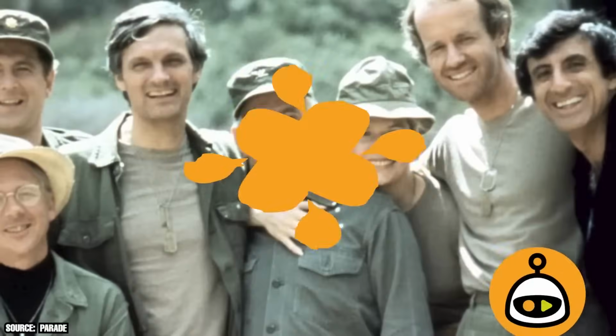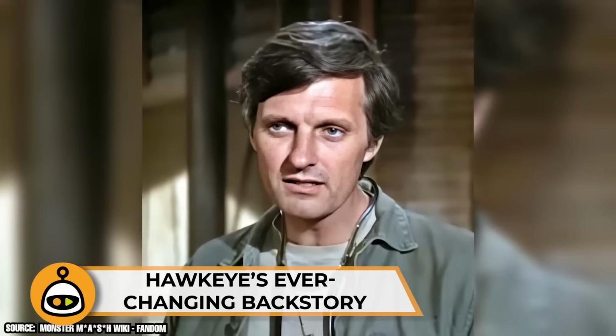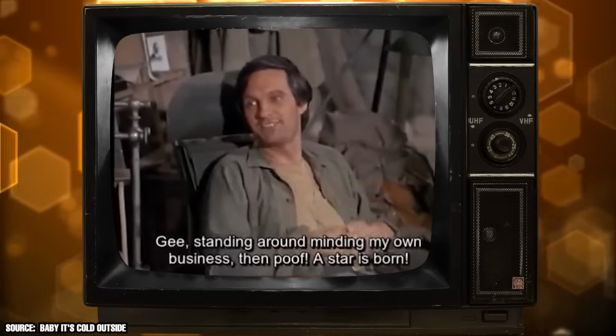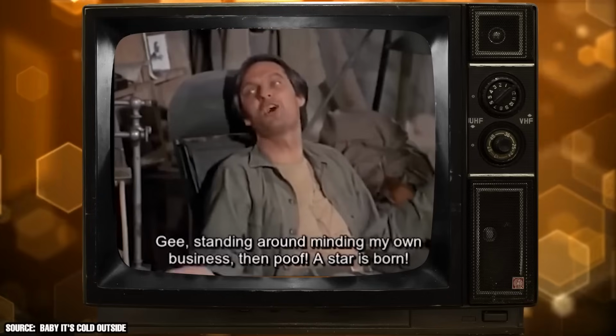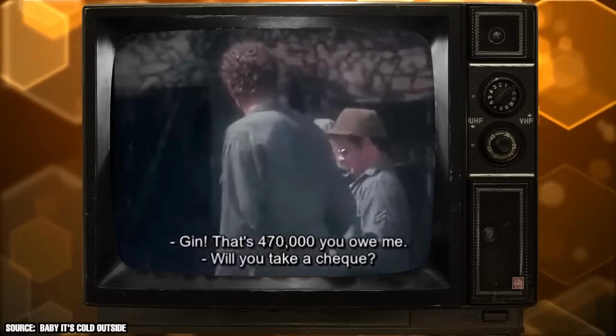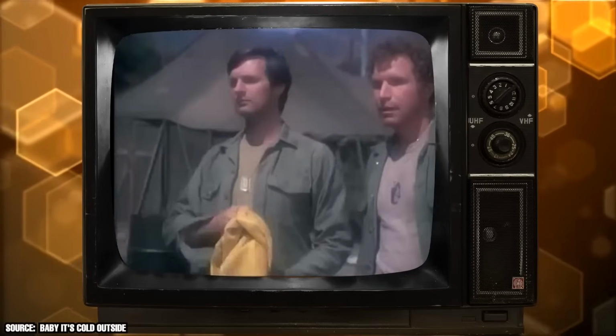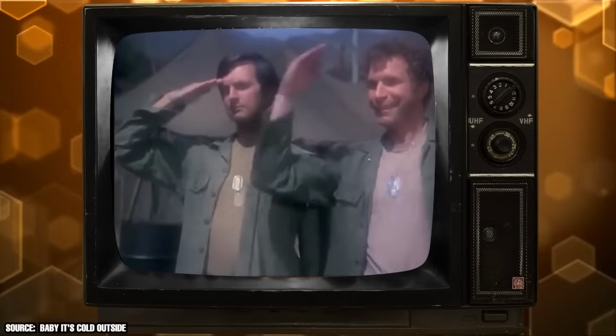Hawkeye's ever-changing backstory. Hawkeye's backstory is a bit of a roller coaster. At first, he hails from Vermont, with both parents being alive, a married sister who sends him a giant homemade sweater, and a nephew. But as the show progresses, we see a different side of him. Hawkeye now claims Crabapple Cove, Maine as his hometown, and he's an only child whose mother passed away when he was around 10.